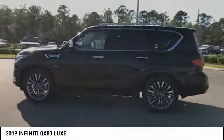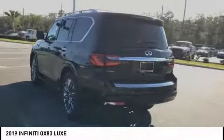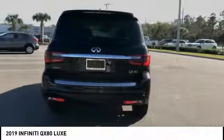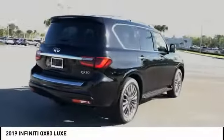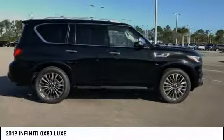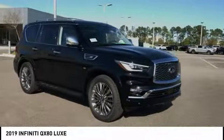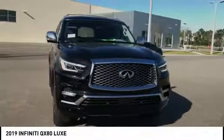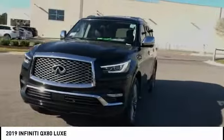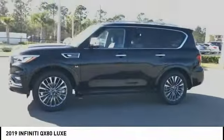Come test drive the 2019 INFINITI QX80. If you are in the market for a full-size luxury SUV with all the latest technology to make driving easier, look no further than the INFINITI QX80. It packs a strong engine, excellent manners, and a well-equipped cabin. The QX80 is the most fuel-efficient of its kind and is priced below $80,000.